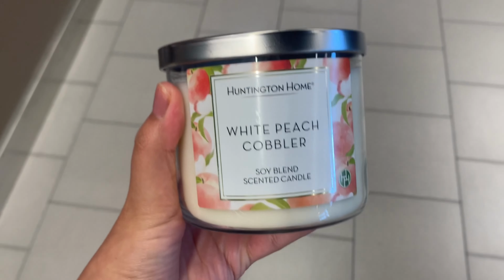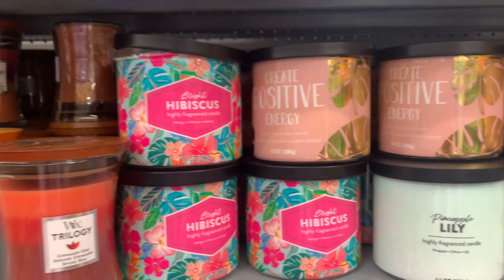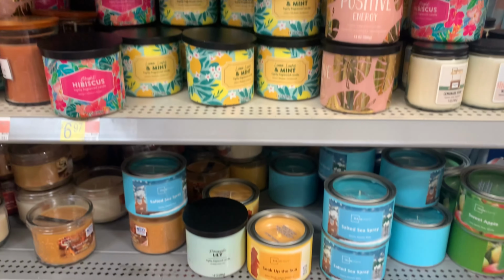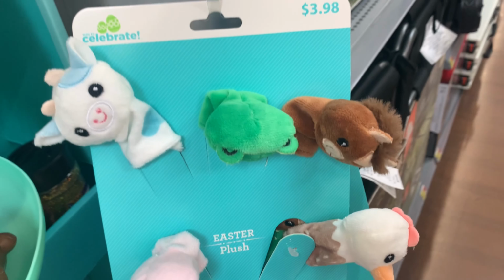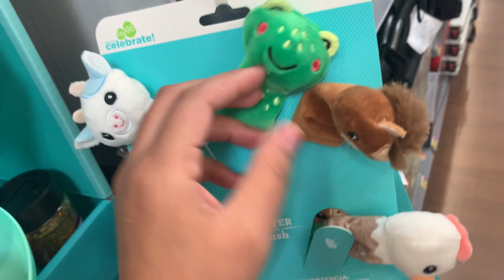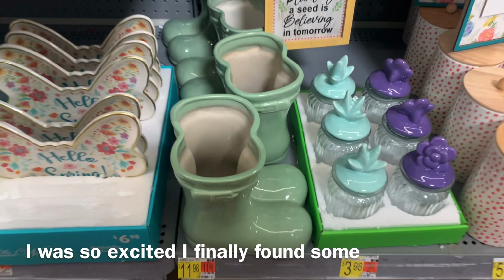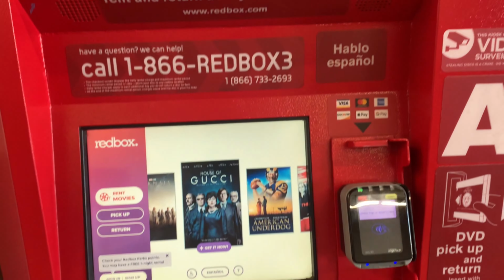I found the exact candle I was looking for at the Walmart. I did also find these pretty candles. I believe they were $6.97, but I really liked the packaging. I've never seen this. I grabbed two of these. I'm actually going to decorate with it. And then there's cute little frisbees. This would be actually a fantastic basket stuffer for a baby. I've always wanted one of these boots. And then at the Redbox, I did see that they have Ghostbusters on here now, so I'm picking it up.